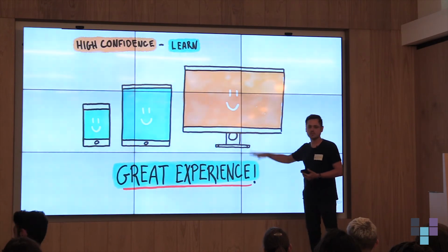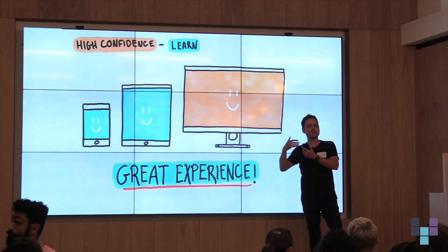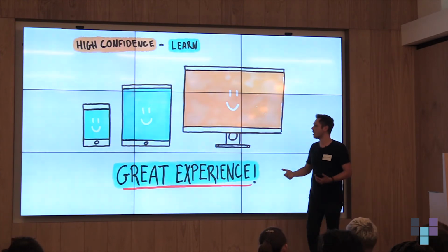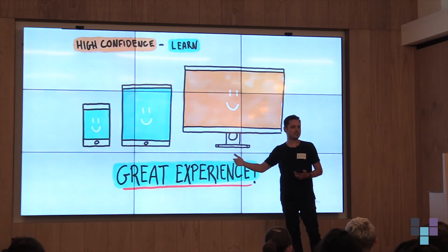Now this is very much an ideal world. Sometimes things will stick in medium confidence or low confidence. You might have to try quite a few different things. But it helps you understand what's working within your product very clearly.